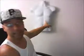Oh yeah, that's my boy back there. That's Muscle Man right there. I wish mine looked like that. They don't look like that no more.